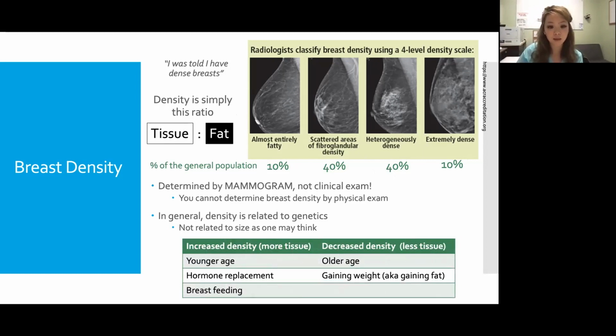There are a few things that do affect density. So most people when they're younger start off with more tissue. They are more dense. And if they go through hormone replacement, they can also have increased density. Breastfeeding, okay, can also increase your density as well. Likewise, when you get older, you will have decreased density because your tissue actually involutes into fat. And interestingly, when you gain weight, you're gaining fat. So the ratio kind of tips the other way, and you actually become less dense in your breast as well too.